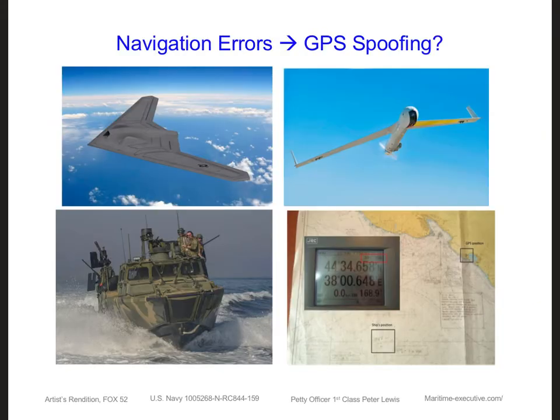So in all of the navigation errors, the examples that we looked at earlier, the ships or the aircraft may have been victims of GPS spoofing. Iran could have used GPS spoofing to safely land the drone aircraft. They could have used it again to cause the two Riverine command boats to end up in Iranian waters. And it seems plausible that spoofing is the reason for the 20 boats to receive geolocation data indicating that they were located on land rather than in the ocean.